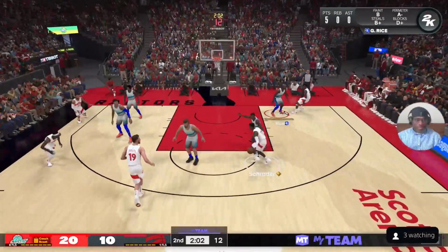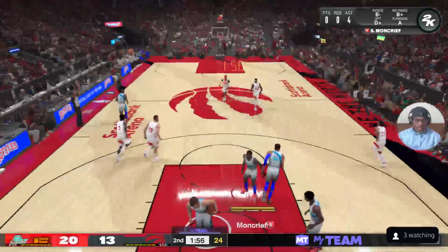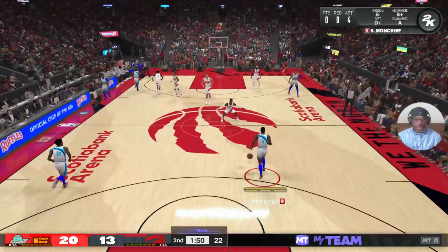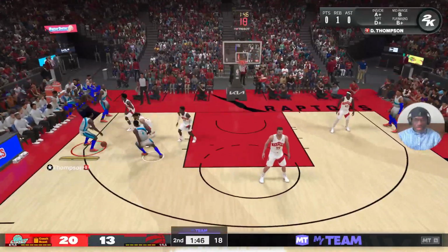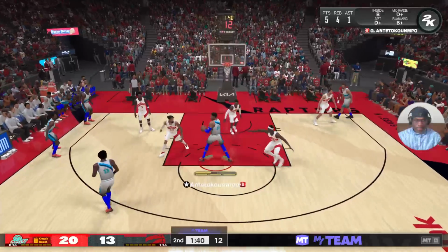Schroeder against Moncrief. Schroeder kicks to Anunoby. Sinks the triple. Anunoby's got himself going there. His first points of the game. Good job of getting ready for catch-and-shoot situations. He knows the value of preparation. Thompson passes to Giannis. Out to Thompson.